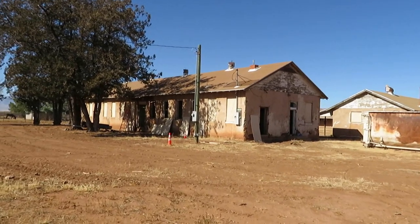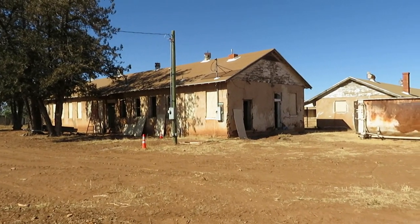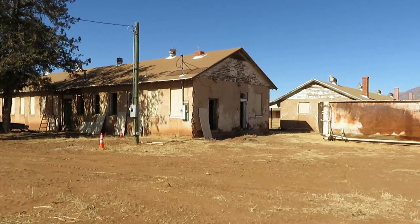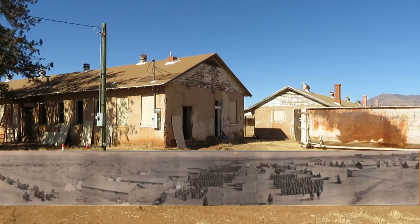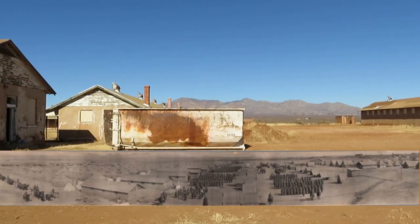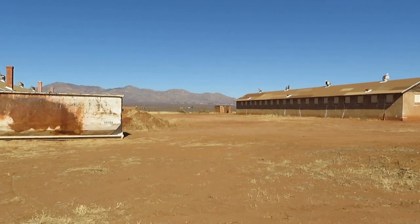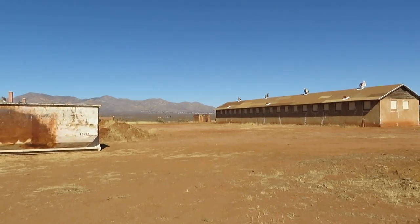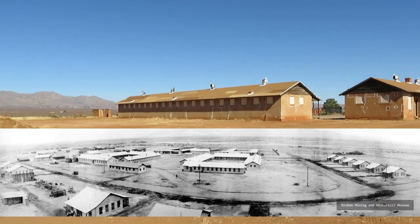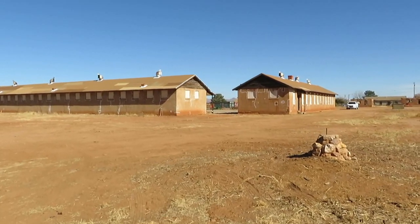Now, this was the hospital at Camp Naco. But soldiers, including Buffalo Soldiers, had been assigned to Naco, Arizona since 1910. This was a tent camp originally, and they were living in tents. And one of the things the Buffalo Soldiers got involved in was chasing Pancho Villa in 1916, including chasing him inside Mexico, which I'll show you where the Mexico border is here in relation to this in just a few minutes.